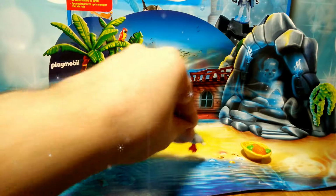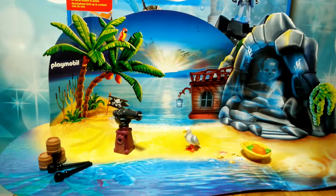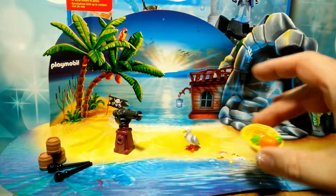Following this, we have this quite charismatic seagull character. And finally, we have a basket with some pineapples in.